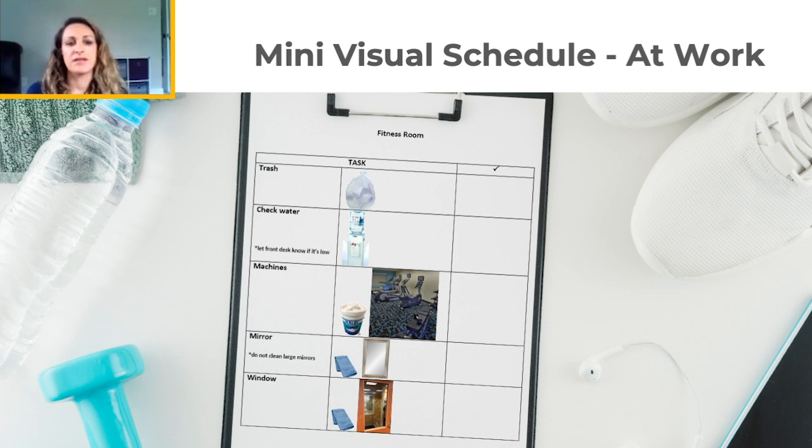Okay, here is another visual support, which the same employee who worked in the hotel used. This was an example for her of how to clean the fitness room. And the only thing that I really wanted to show you on here is that we included pictures. So if you look at machines, it's a picture of what cleaning supply to use, as well as the mirror. It's a picture of what towel to use. So you can build that into it, not just a picture of this is the task, but oh, this is also the supply I will need in order to get this done.